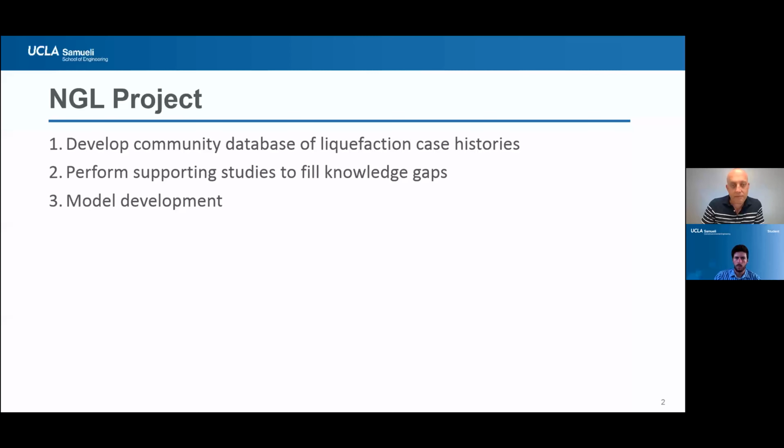So next slide, Ken. So the three goals of the NGL project: first is to develop a community database of liquefaction case histories. The database is there. It's never going to be done because it's intended to really be an evolving and growing database as people continue to add data to it, but the framework is all done and there's quite a bit of data in it. And then second is to perform supporting studies to fill knowledge gaps. That's things like overburden pressure effects or any other issues that we don't quite have a handle on right now. And then third is model development, liquefaction triggering and consequence models.